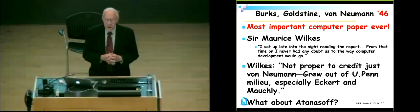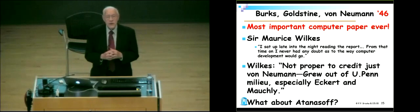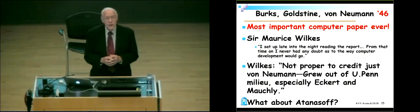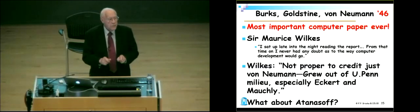The Burks, Goldstein, and von Neumann paper is the most important computer paper ever written, and if you've never read it, you ought to go back and read it. You will be astounded at how much of what we understand today was done in that very first paper.